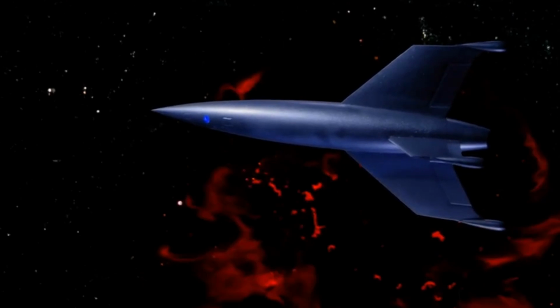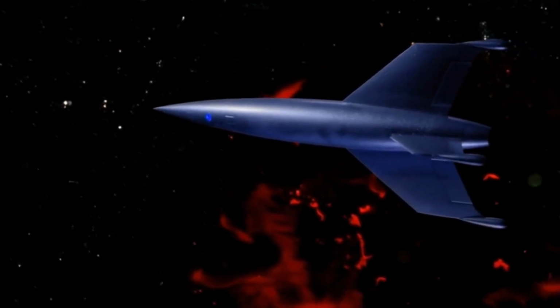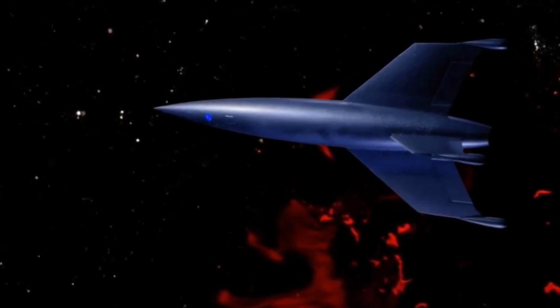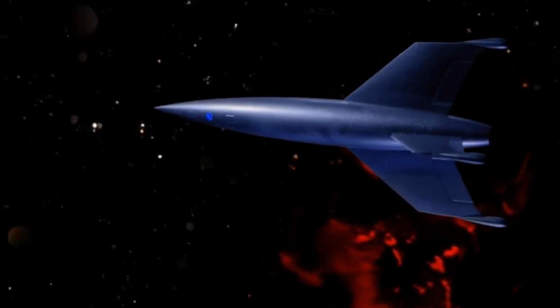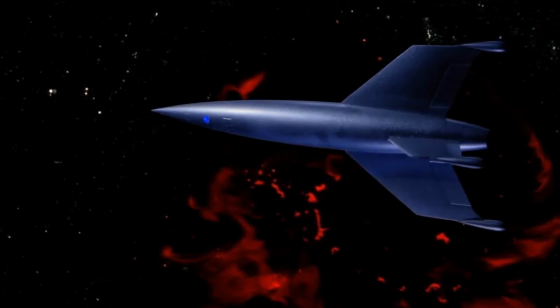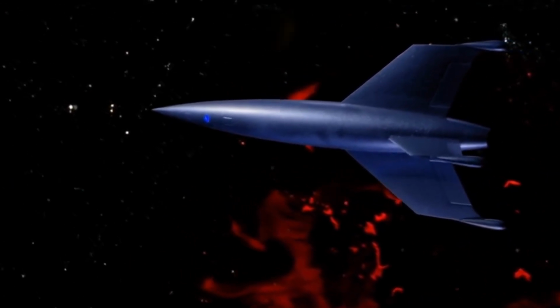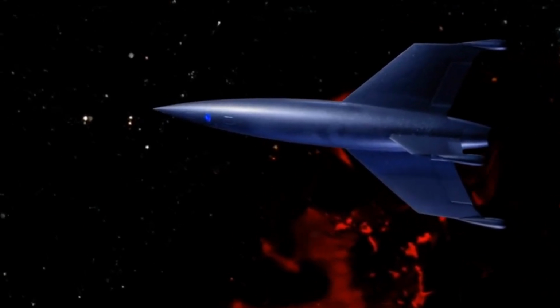By developing and perfecting new propulsion technologies like the pulsed plasma rocket, NASA is setting the stage for the next generation of space exploration. The advancements being made in propulsion technology will make future missions more efficient, safer, and cost-effective, and will allow humanity to extend its reach into the cosmos like never before.